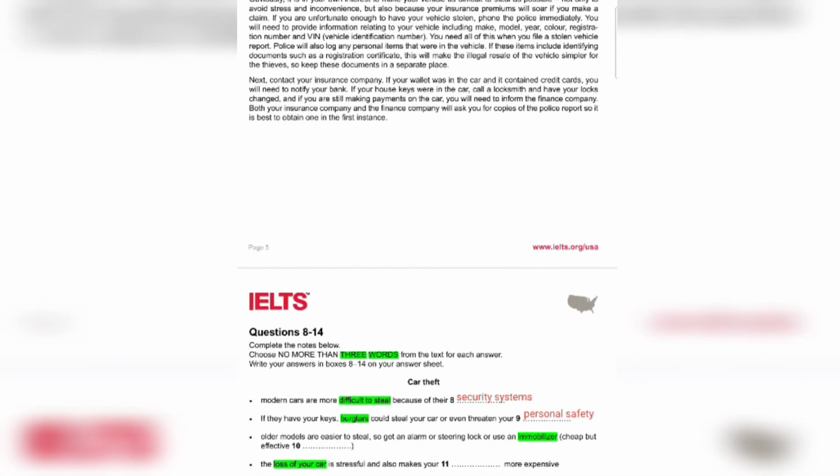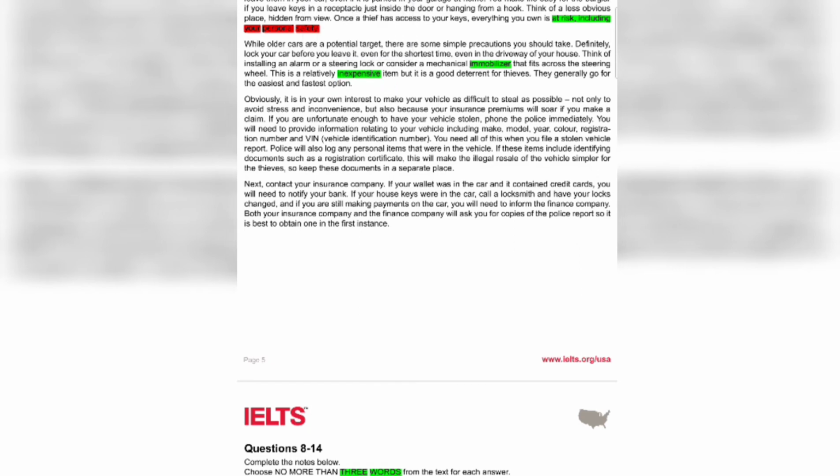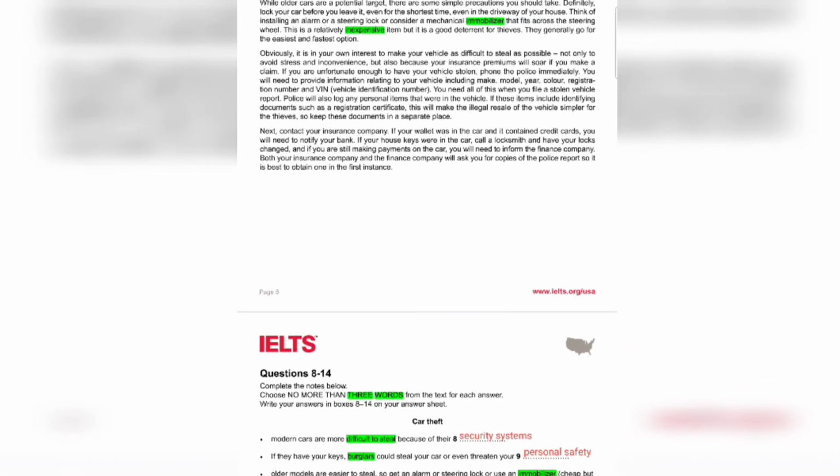So what do we have here: cheap but effective what? That fits across the steering wheel. This is a relatively inexpensive item. So again, we have a synonym, inexpensive for cheap. Cheap item that is a good deterrent for thieves. So a cheap but effective item. I think the answer here should be either item or deterrent, because here it says cheap, inexpensive item, but effective. Another word for effective is also good. So this one is quite tricky. It could be item and also could be deterrent, but I think the marking scheme will accept both answers.